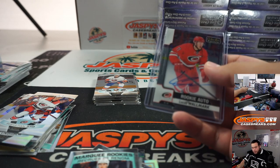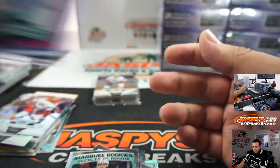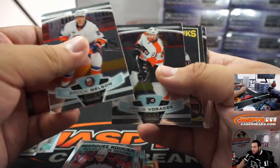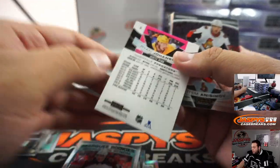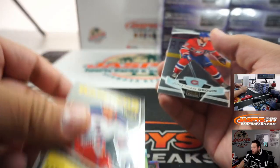I think this one had two autographs, didn't it? This one had the Lean and the Lucas. So it's probably like 15, 16. Sometimes there are two autos in a box. Johansson. Morgan Frost. Capococco Retro.